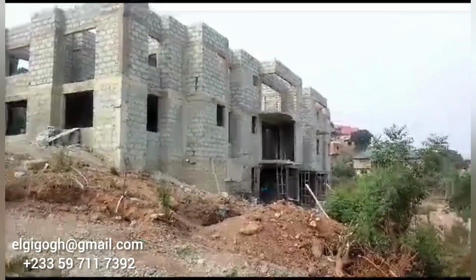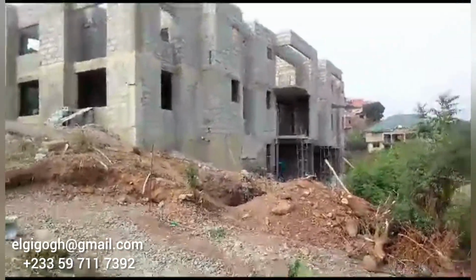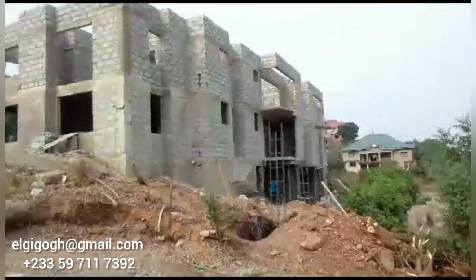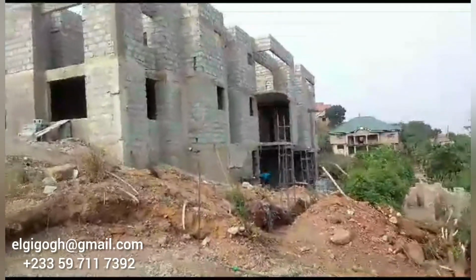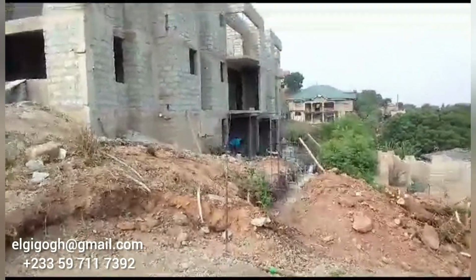So just something like this, but I don't mean this size. This is very huge, and it's also on the hill. So a lot of things went into the foundation of this project. If you really watch the beginning of this project, we had to do extra.